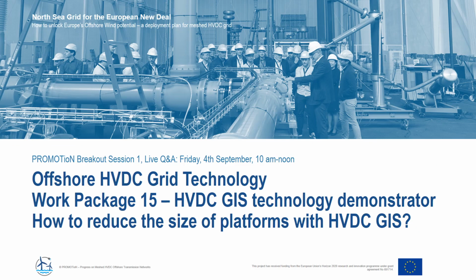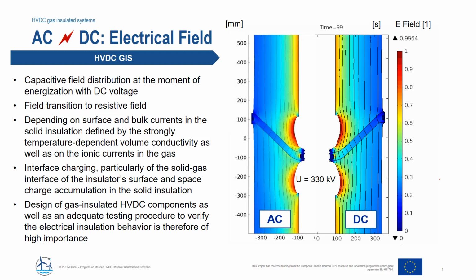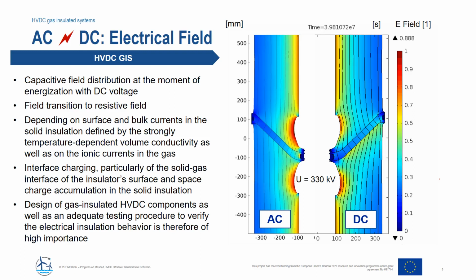Dear friends of the PROMOTioN project, ladies and gentlemen, let me now tell you about the basics of gas-insulated HVDC systems and try to give you an answer to the question how to reduce the size of platforms with HVDC GIS. Dimensioning of HVDC GIS requires the knowledge of electric field distributions occurring at DC voltage stress. Starting from a capacitive field distribution at the moment of energization, the electric field distribution is continuously evolving with time. This field transition depends on the surface and bulk currents in the solid insulation. It results in interface charging, mainly of the solid gas interface, and space charge accumulation in the solid insulation.